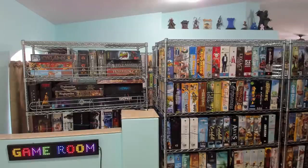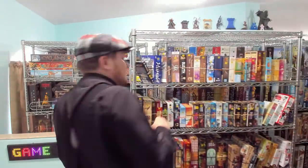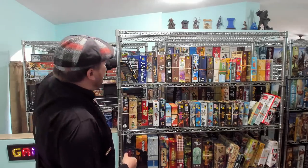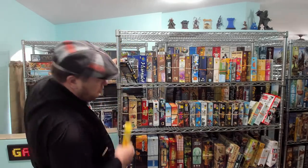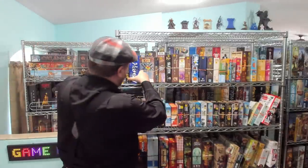So much, folks, for keeping boxes neat, because this shelf ain't neat at all. Eh, what do you do? Alrighty, here we go. Small box central. These don't move well. You can see it's a big mess because there's not as much space with these.